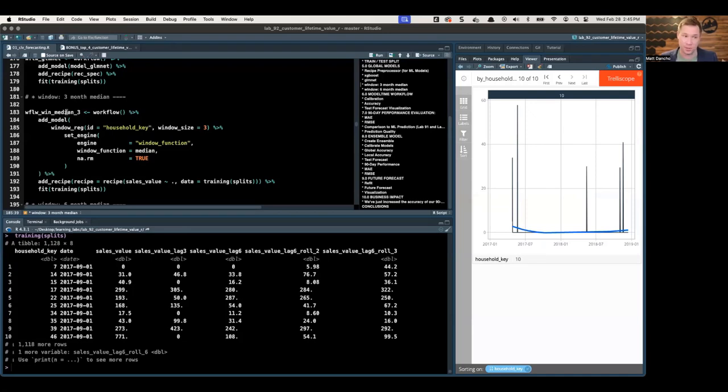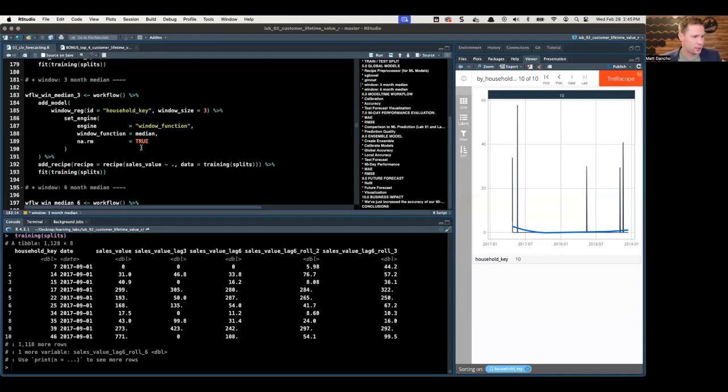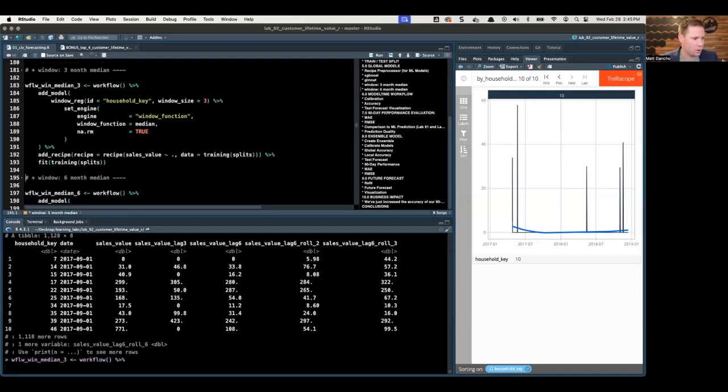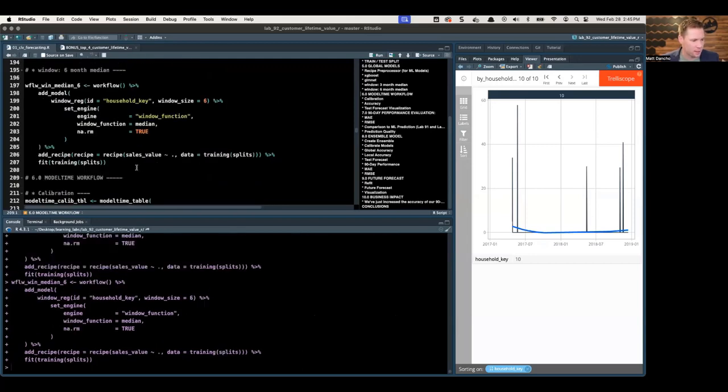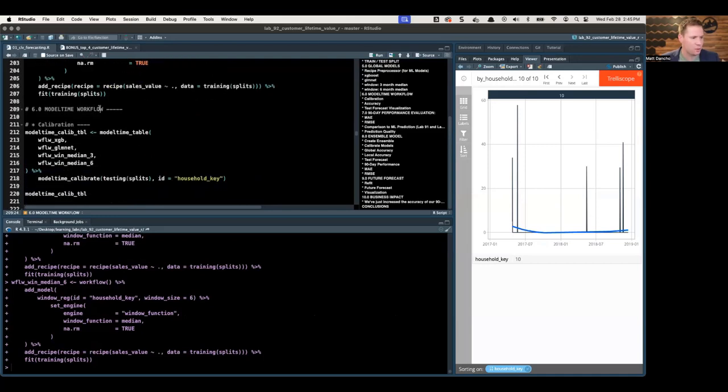Okay. And it's super scalable too. So we're going to add a workflow window median three, and then we're going to do the same thing, but just adjust this window size. And we're going to do a 6 month as well. Okay. So now we have four different models.